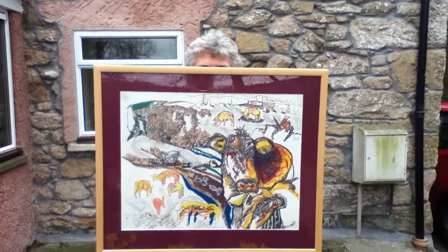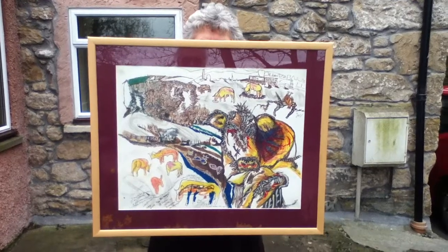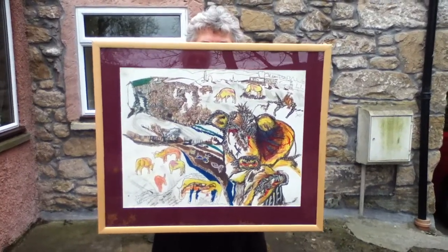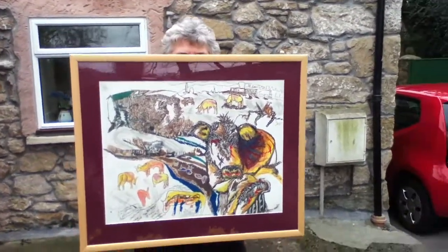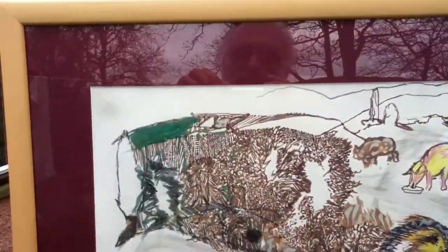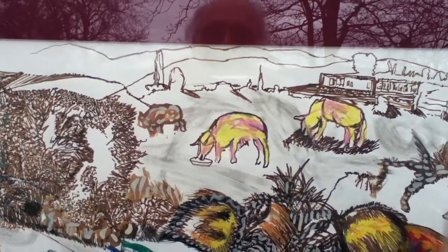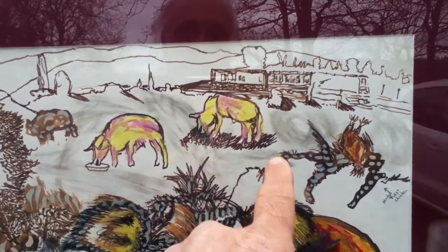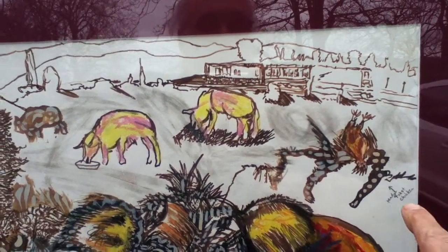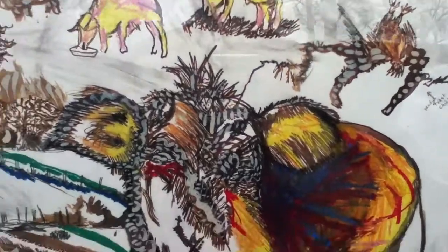So this is a drawing I did in 1987. It's called On the Range in Cupar. And come closer here. Oops, try not to kill myself. Just gonna go clockwise. There's a bunch of cows here. It says ready roast chicken there, upside down with the legs in the air.